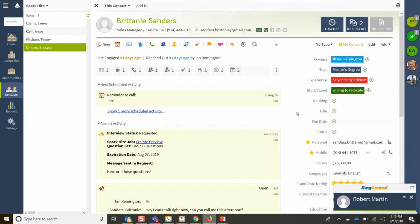The feature that we showed you here today is their video interviewing feature that does allow you to easily send out video interviewing requests and be able to keep abreast of the status of those different interview requests and where people are in the process of completing them, as well as to quickly manage those different interviews that you're getting, as well as all the jobs that you have in Spark Hire.